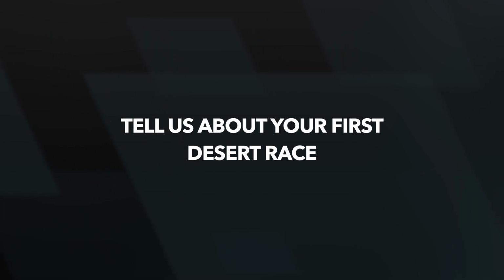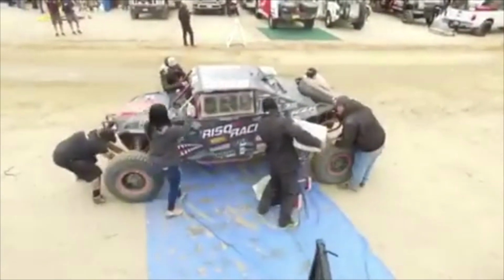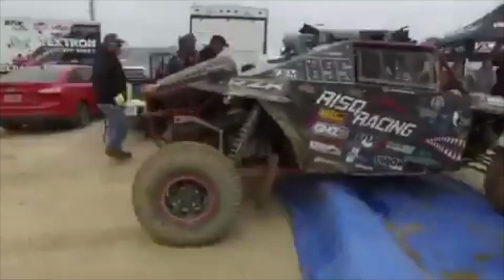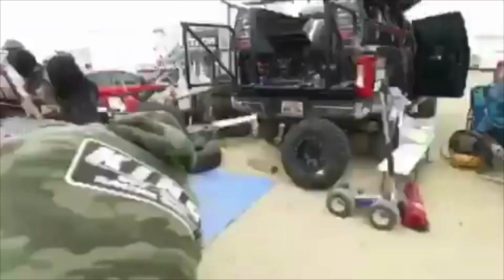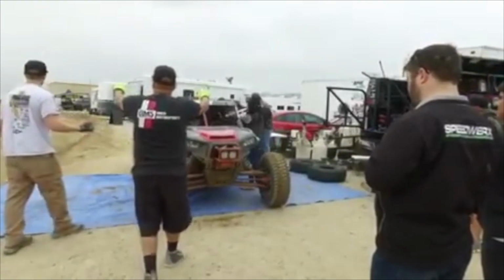So going into the first race, it was the Parump 250. Didn't know what to think about it. I got through, car was running good, probably pit, I don't know, 4 or 5. I was mentally just exhausted, hadn't done anything this long, and maybe not even halfway through the race, not thinking I was going to be able to even finish it, but kept going.